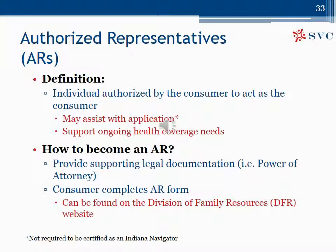Authorized representatives are individuals that have been authorized by the consumer to act as the consumer. They may help the consumer complete the application for health care coverage and support ongoing coverage needs. In order to become an authorized representative, individuals may do one of two things. First, they may provide supporting legal documentation, such as an authorization as someone's power of attorney. Second, the consumer can complete the authorized representative form.